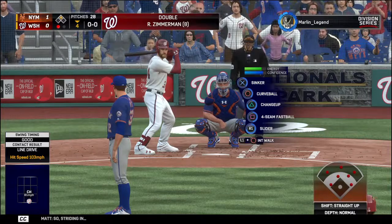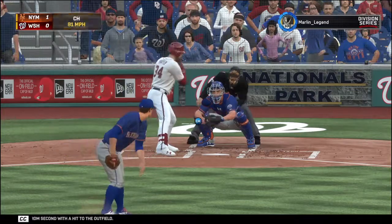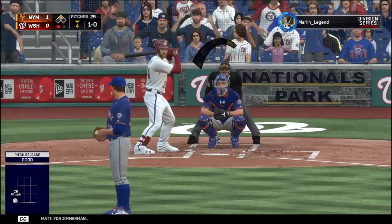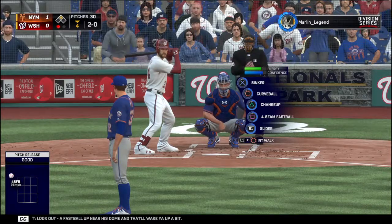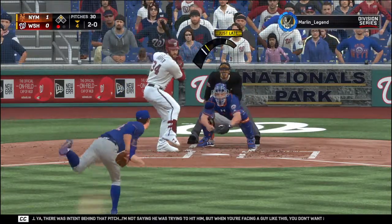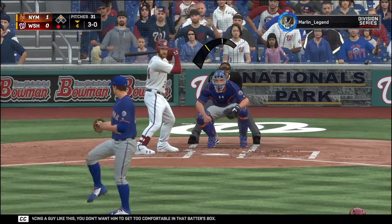So striding in, Bryce Harper, as he'll look to bring home that tying run from second with a base hit into the outfield. Changeup, a little bit inside, 1-0. For Zimmerman, the double is his 8th of the season so far. Look out, a fastball up near his dome, and that'll wake you up a bit. I'll tell you, there was intent behind that pitch. I'm not saying he was trying to hit him, but when you're facing a guy like this, you don't want him to get too comfortable in that batter's box.